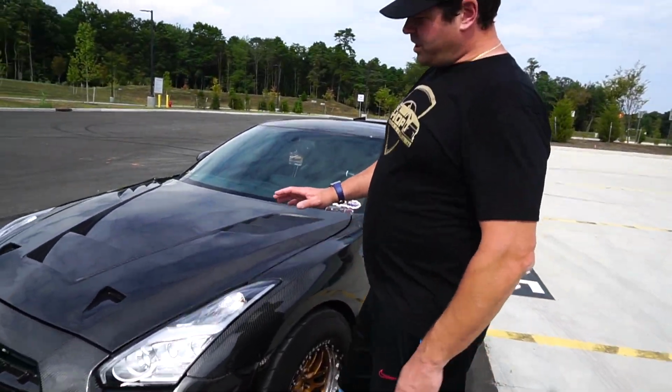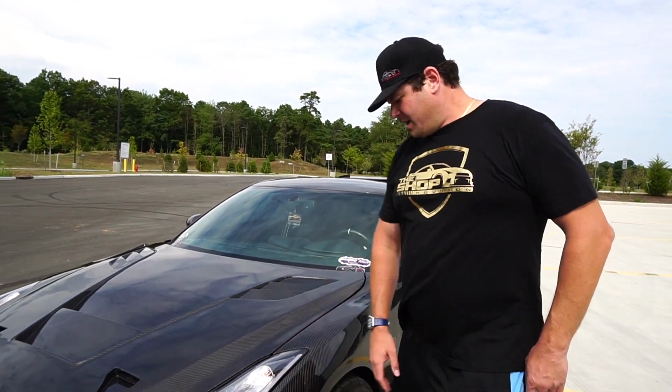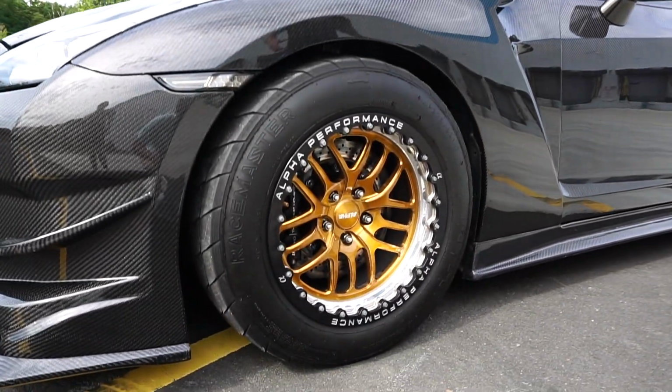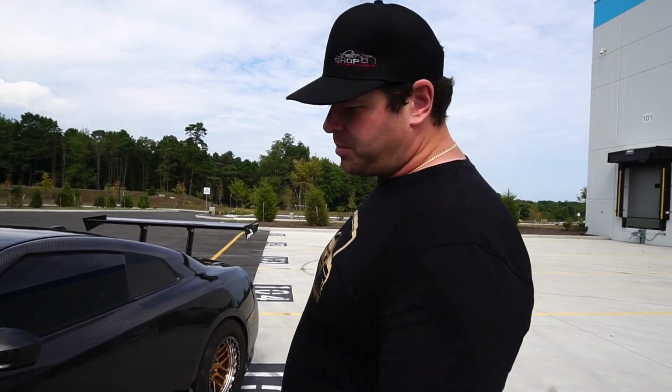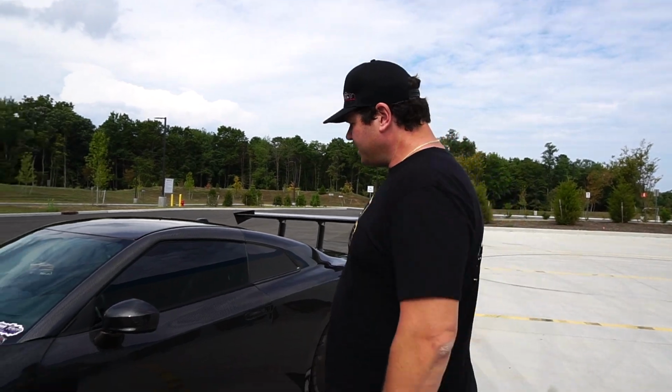So we changed the body. Body's all carbon from Overtake Japan. It runs on a set of Alpha wheels from AMS, which are bead locked so that we can run really low tire pressure with drag tires on them. It's got a small brake kit in the front and the rear, so we could run a smaller rim and a larger tire for traction.